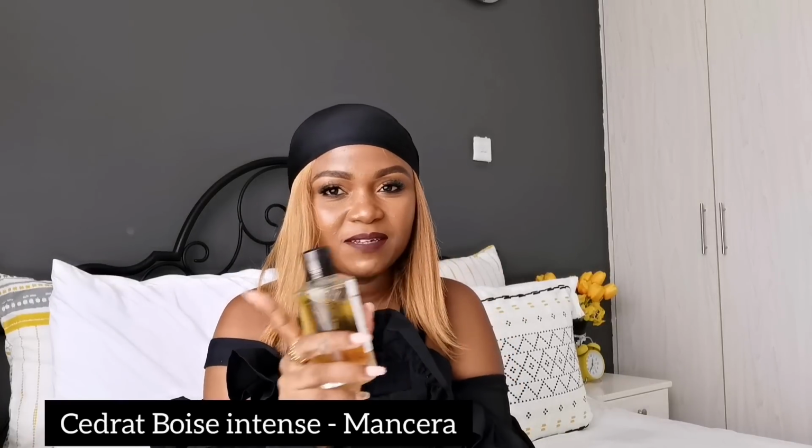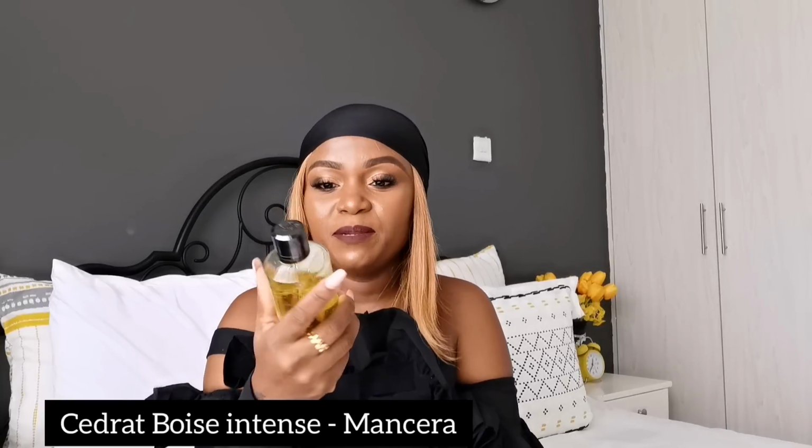So another scent that I've really been loving is this one. It's the Cedrat Boise by Matiere. Somebody said I should be indicating the names, but I think I will. I'll be indicating the names so that in case you missed it, you can just check.